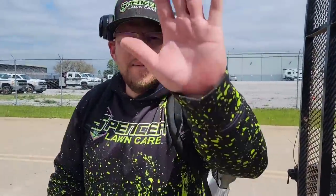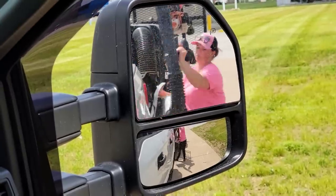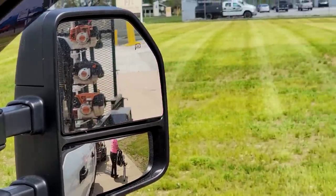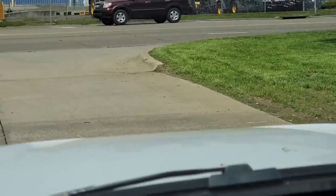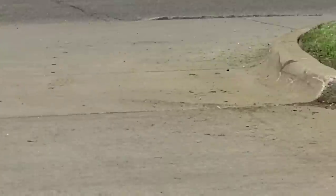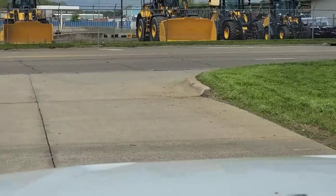Good job, guys. All right, guys. So we were pulling out the leaves and I noticed I missed a spot blowing off here. So TQ's going to grab it.